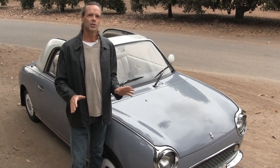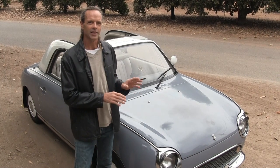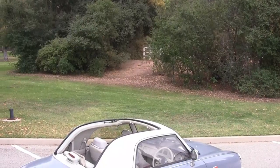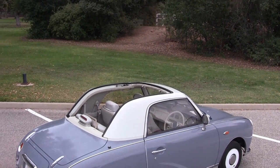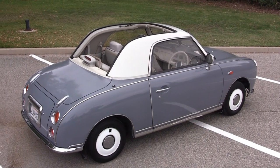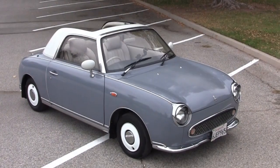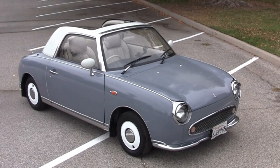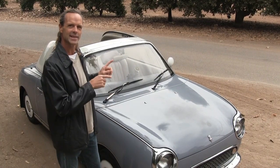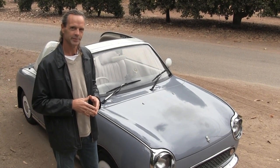Let me introduce you to a car that you probably would be lucky to see on any streets in the United States, much less drive. This car could be mistaken for a late 50s, early 60s roadster that you'd see traveling around in Europe, maybe Paris, Italy, and you'd be correct in thinking that because it sure looks like that. But this is actually a 1991 Nissan Figaro.